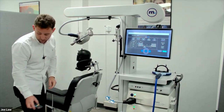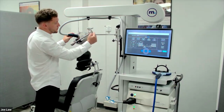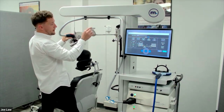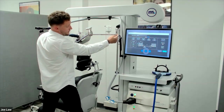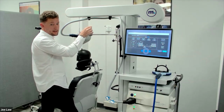The way the arm of the coil moves is actually quite clever. There's what we call a fisso arm here, so this allows it to move. If I lock this arm here, it doesn't just lock this joint, it locks 3 joints. So it locks here, here, and here, all from this one locking mechanism.